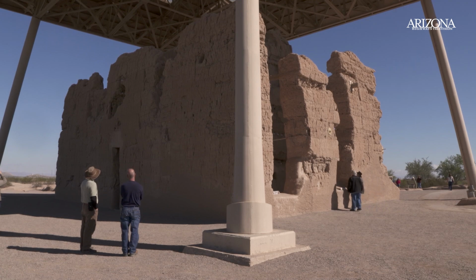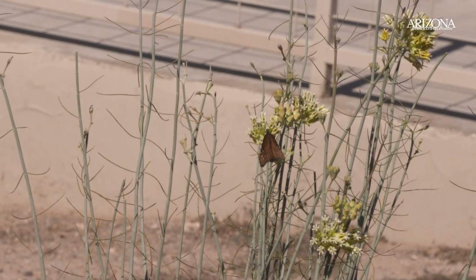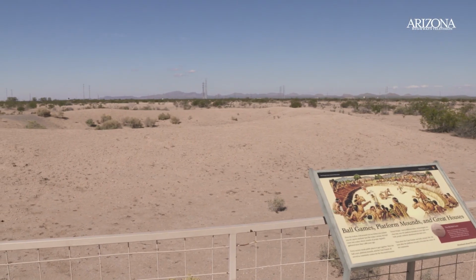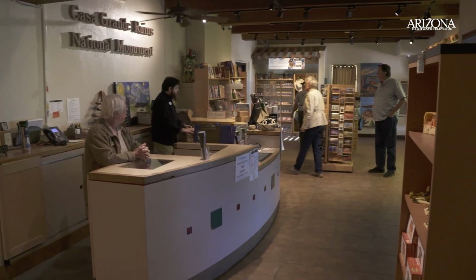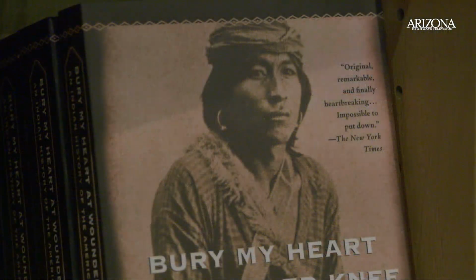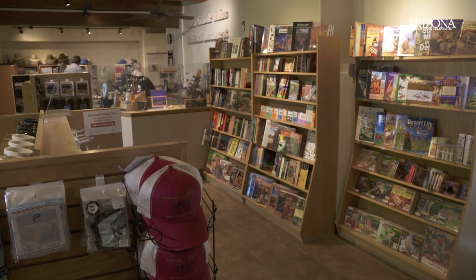Your experience here starts as soon as you enter the gates. There's a picnic area with a pollinator garden and some views out over some of the cultural sites. You can see a ball court and some of the sites that are below ground. To come into the site, you have to go through our visitor center, which actually brings you into a bookstore with a lot of written information and even some small gifts for people to take home with them.